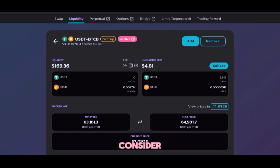Now, one of the things to consider right now is that my APR is at 0 because it's outside of my range. If it would be within the range, it would show me almost in real time how high the APR would be. I can tell you right now, if it is in between my setup range, the APR will be over 300%. So if the price of Bitcoin hadn't been so volatile and had kept within the range, I would be looking at something like, I don't know, $10 in unclaimed fees. But it's not, because that's one of the risks that you have to consider.